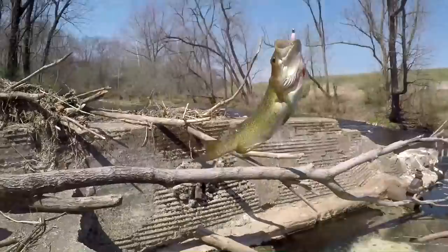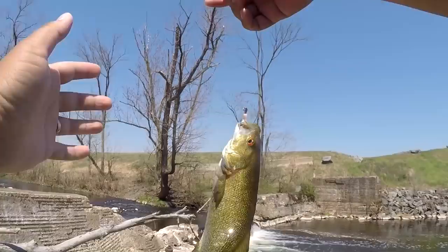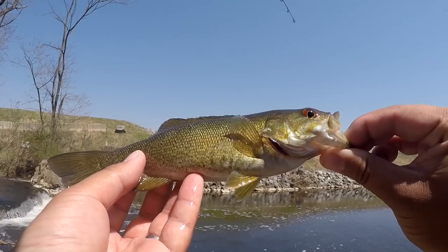I've been fishing here for about 40 minutes without a single bite. But yes, there's fish in this creek. We're fishing the best spot here in the creek. And look at that. A little smallie came up. My first smallie of 2018, by the way. Look at that. I'm so happy right now. All right, let's just take a few shots and release this guy.